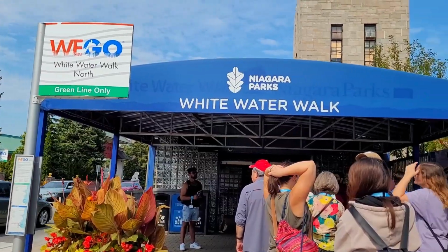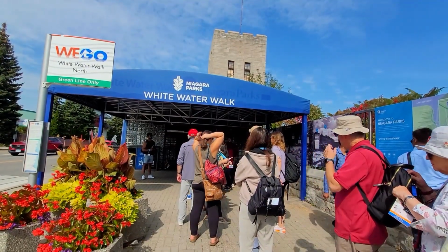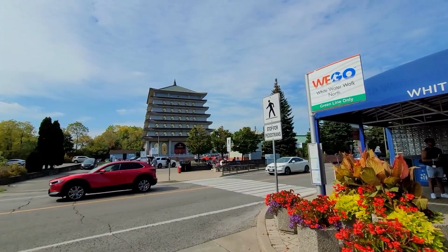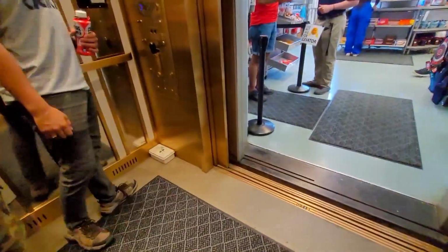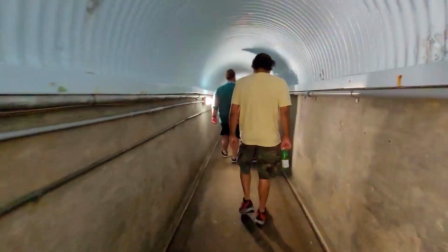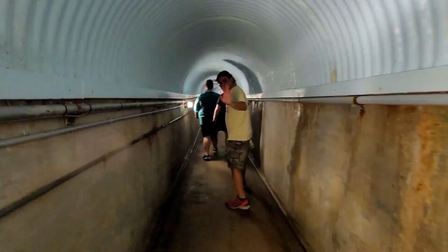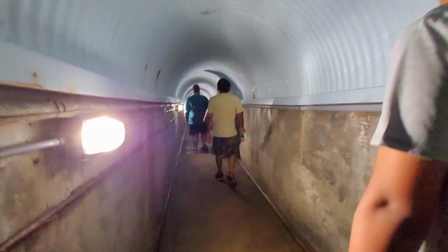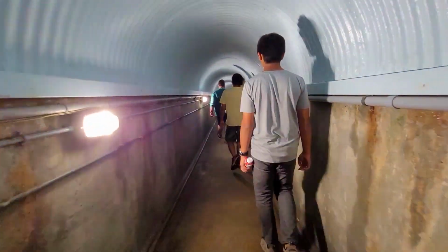Now this is from another day that I have taken this clip. The fall clips we had taken almost in summer only, when we went for the cruise. Now we have come during fall time. You have to take this lift to go for this whitewater walk and through the tunnel. It is just going nice and deep inside. I will show you in a little while. When this tunnel opens, you will just end up near the rapids.